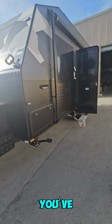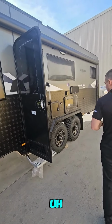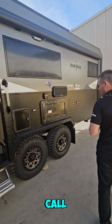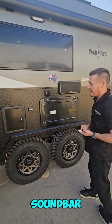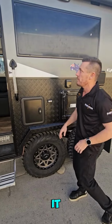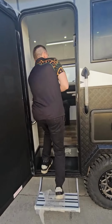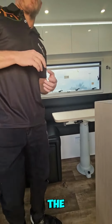As we move along, you've got all the standard features with your high checker plate, your off-road tyres. It's got full coil spring suspension, fusion soundbar. They've had an entertainment hatch just to get the TV points and everything and give it a bit more dust protection.